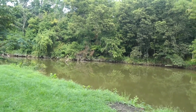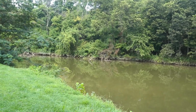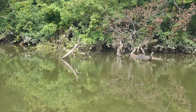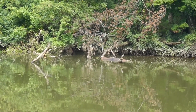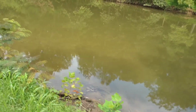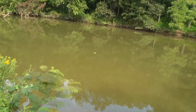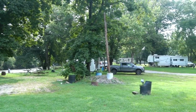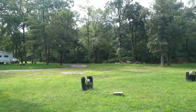We survived the night. Just taking a walk around here. Check out that bird over there. All kind of interesting wildlife around here. Here's a shot of the campground. There aren't many people here. Pretty quiet.